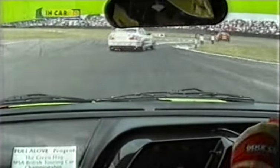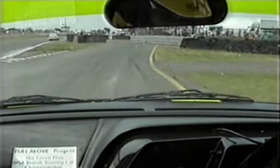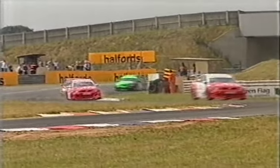Nice move there into Riches, but here we're on board with Fuller Love as he goes through Russell chicane. There you can hear he's definitely got some sort of drive shaft problem. He's lost one of his drive shafts, I think, and that'll be the end of his race. Lots of revs and not much forward motion, so disappointment again for Fuller Love. How many times have we seen him go out of races this year?